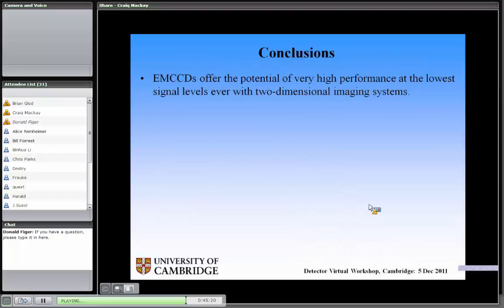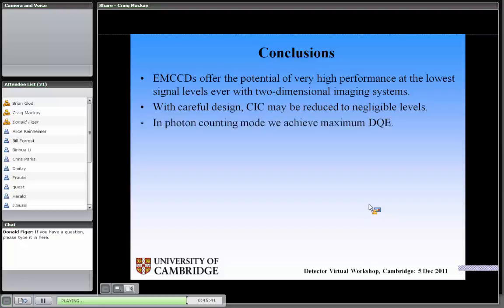So in conclusion, these electron multiplying CCDs really do offer the potential of very high performance, even at the lowest signal levels. And in two-dimensional imaging systems, these really are quite unique. If you're going to design photon counting systems, with careful design and careful setup, you really can largely eliminate clock-induced charge of any sort. And if you run them in photon counting mode, you get the maximum detector quantum efficiency, and that can get very close indeed to the theoretical amount that you should get from that device. But of course, the thresholding process always means that even if you threshold at a pretty low level, you are still going to lose some events. And you can work out what that is.